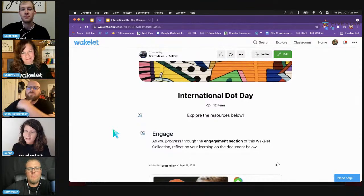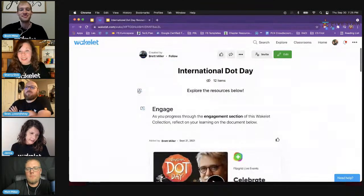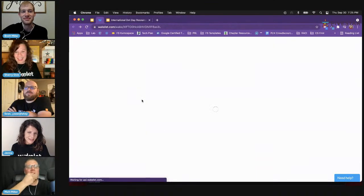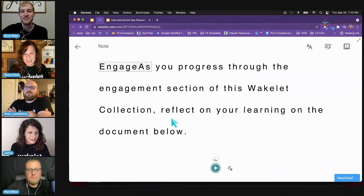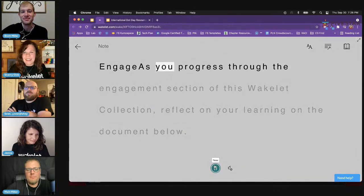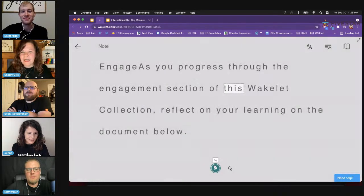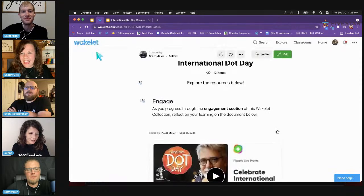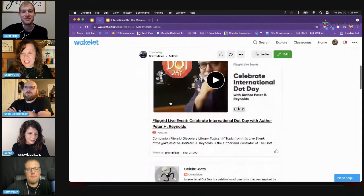And then I'm starting to notice these buttons over here on the left-hand side. And just thinking maybe if my students struggle with reading, check this out. Engage as you progress through the engagement section of the... Those were those words. And then I'm able to go ahead. I can get back out and go back to my collection.